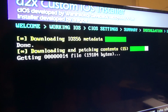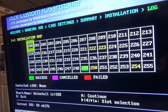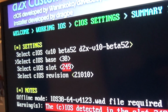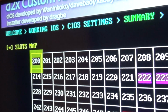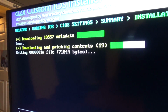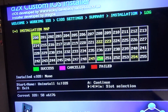And when this finishes, you're gonna have to repeat the process, except this time we're gonna write CIOS into slot 250. If it was a success, then 249 should be a green square. So this next go around, we're gonna select Beta 52, CIOS base 57, slot 250, and revision 65535, and press A. Same deal. It's gonna start downloading things from the internet, and you're just gonna have to let it do it. It may take a second depending on your internet connection, but eventually you'll see a green box in slot 250.